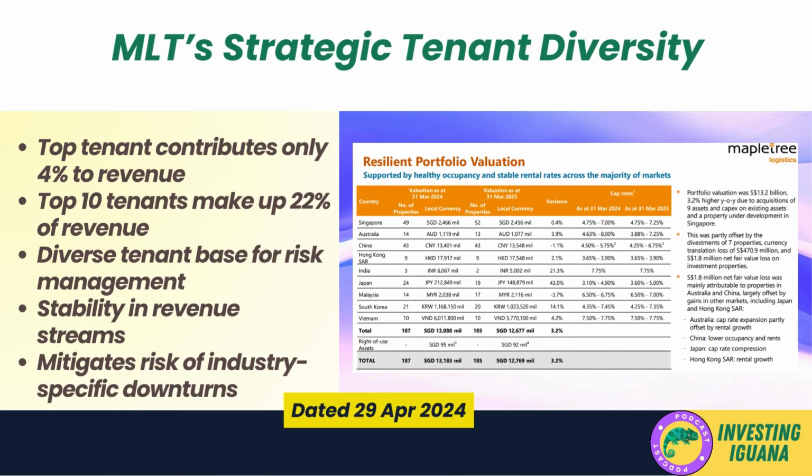The tenant diversity of Mapletree Logistics Trust, MLT, is indeed a noteworthy aspect of their business model. Having a diverse tenant base is a strategic advantage for any real estate investment trust, REIT, like MLT. In the case of MLT, their top tenant contributes only 4% to their total revenue. This means that their revenue stream is not overly reliant on a single tenant. This is a significant factor in risk management as it reduces the potential impact on their revenue if any one tenant were to default or terminate their lease.